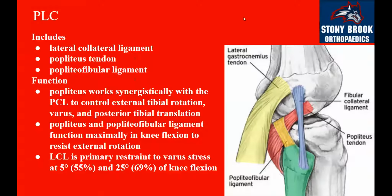So PLC includes the lateral collateral ligament, popliteus tendon, and popliteofibular ligament. So popliteus works synergistically with the PCL to control external tibial rotation, varus force, and posterior tibial translation. And the idea is that the popliteus and popliteofibular ligament will function maximally in knee flexion to resist that external rotation.